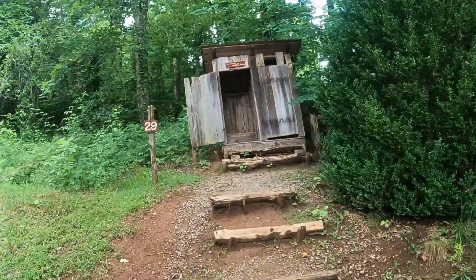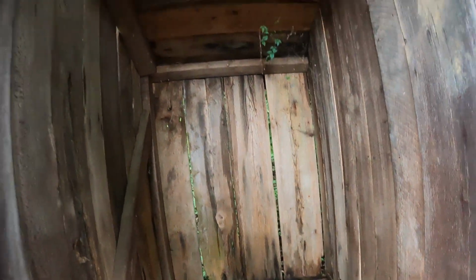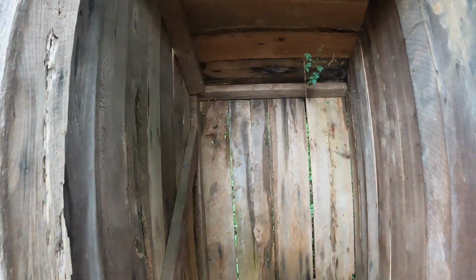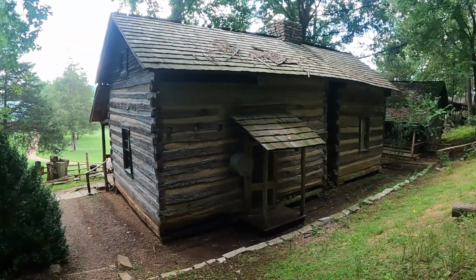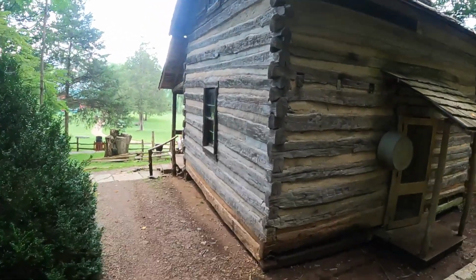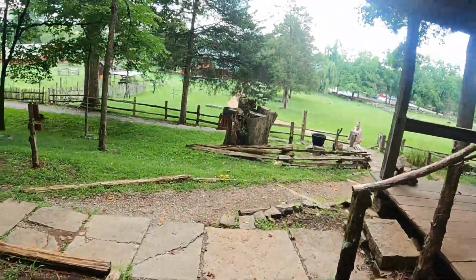So, gotta go to the bathroom. This is John's John. There we go. And that's about what most of them look like, full of spiders and other kind of crazy stuff. Now, cool little story: the house that Steph and I used to live in Newport, Pennsylvania, actually had an outhouse until 1986.